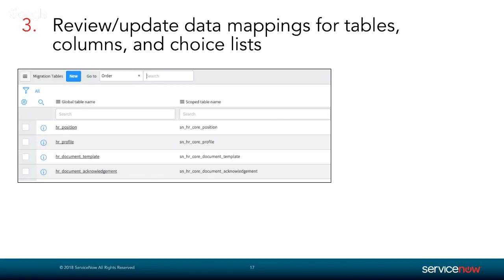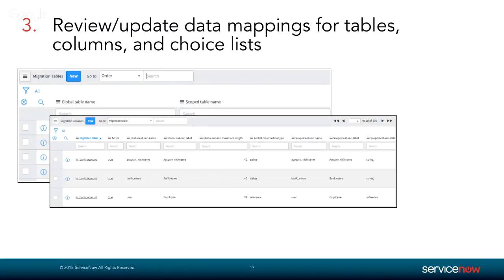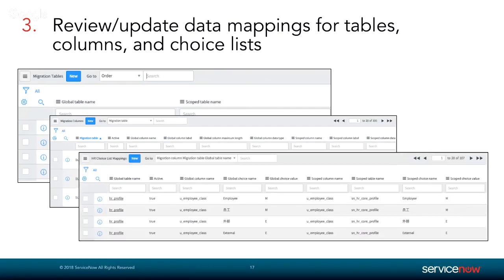And from there, you want to review the data mappings that are provided out of the box. These maps cover all of the standard tables that are included within the migration. And if there are any custom tables that you have built within HR whose data should be migrated, you can still use the migration tool for that. You would just want to create the table in the scoped application and then use the migration tool to add the columns to this mapping. This mapping covers the tables, it covers the columns within the table, and then it even covers the choice lists within those columns if necessary.